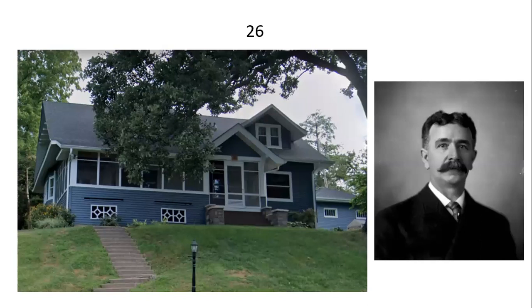Number 26 was the house of Cyrus Darling, whose portrait by Hostetler in our collection is on the right side. This is another craftsman style home. Darling was a contractor at the time he lived here, and is typical of the fact that many residents of the area of McClellan Heights were in the lumber or the building trades.